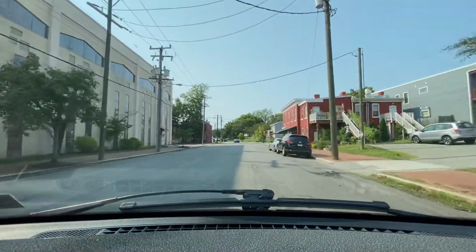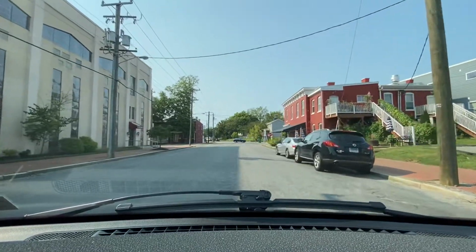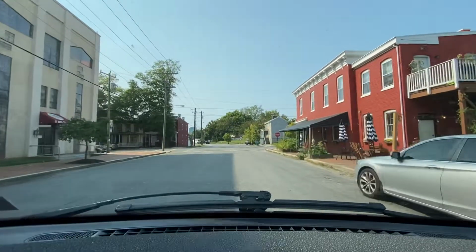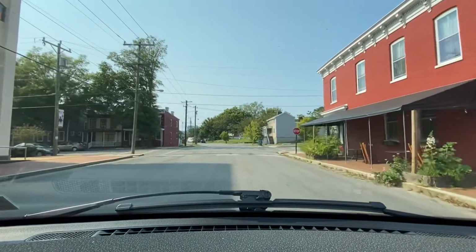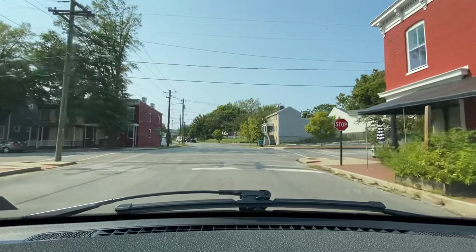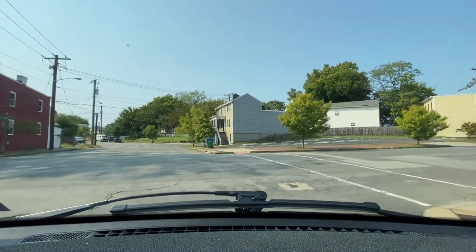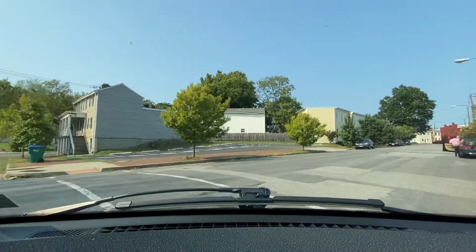Richmond, Virginia. What is that? Seminary Church on my right-hand side. Alright, we're on 23rd Street. I'm gonna make this right-hand turn. 23rd and Cedar.